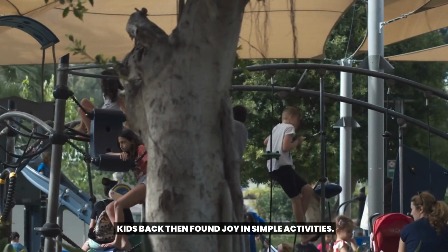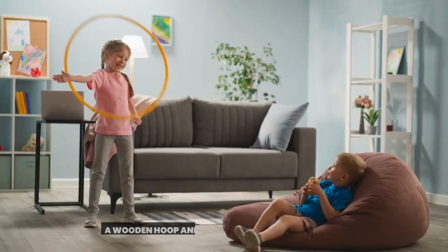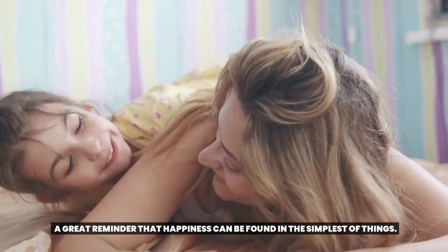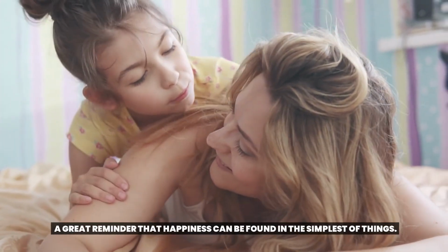Kids back then found joy in simple activities. A wooden hoop and a stick provided hours of fun. A great reminder that happiness can be found in the simplest of things.